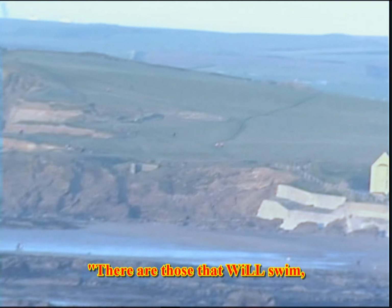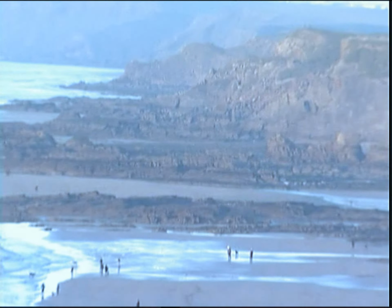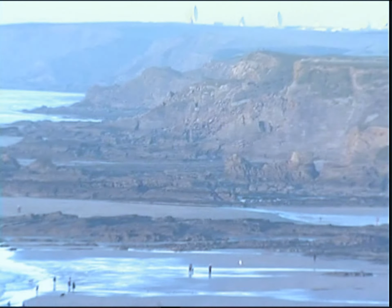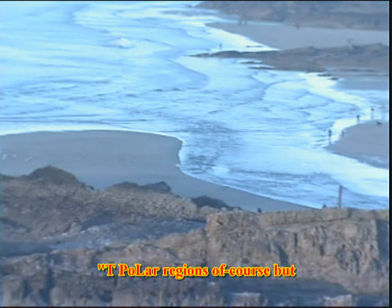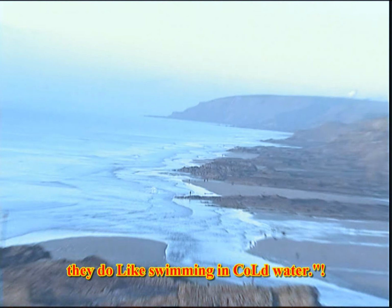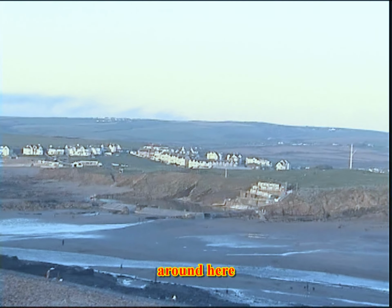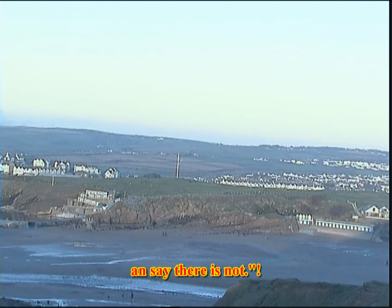There are those that will swim in any climate of water, well, apart from the polar regions, of course, but they do like swimming in cold water, you know. So I suppose there are some around here. I'm not going to dismiss it and say there's not.